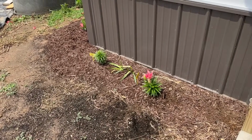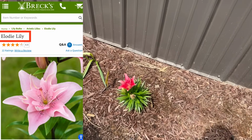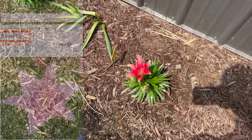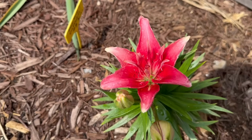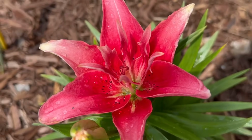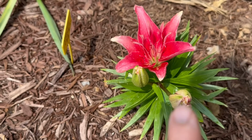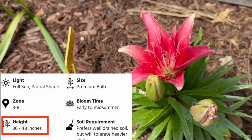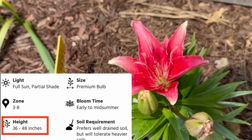A few weeks ago, I ordered some bulbs from Brecks, and one of the bulbs was a lily, and I'm not sure how you pronounce this lily. Now, it's been hit with so much rain that this bloom is probably not a good representation of what it normally looks like. But I loved the color, and it's got another couple of little buds getting ready to open. I thought it was taller than this. It's only about 8 inches tall right now, probably because I just planted it. I couldn't believe it was already coming out of the ground and made a bloom this year.